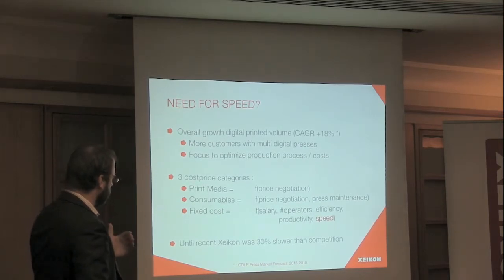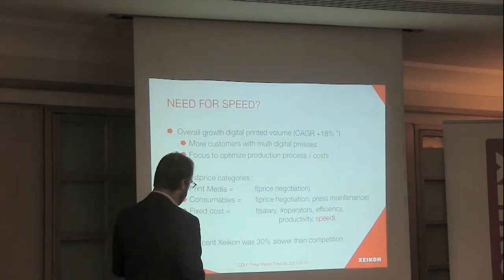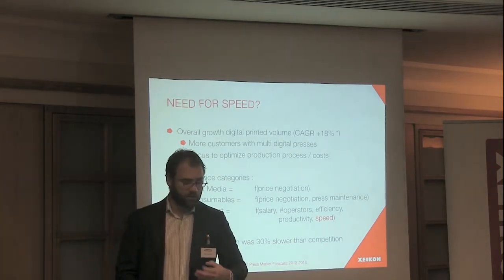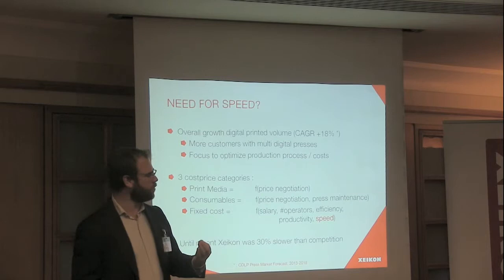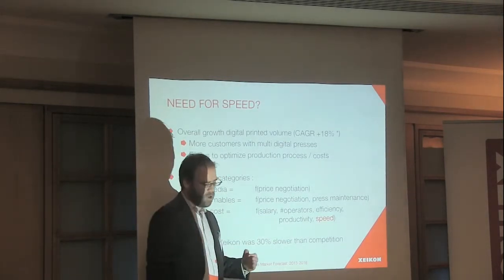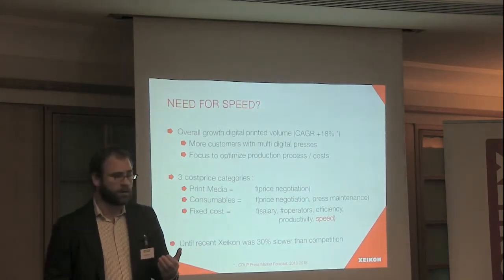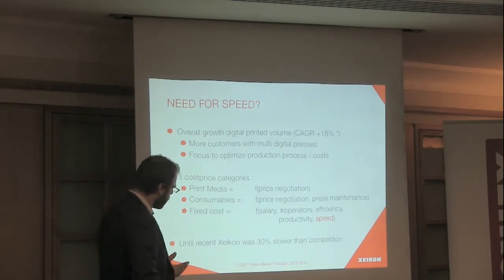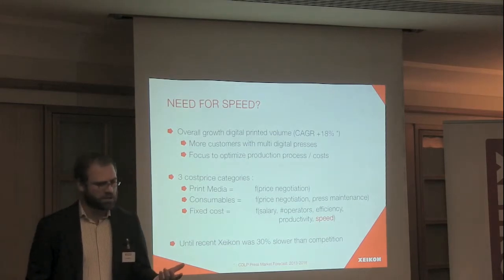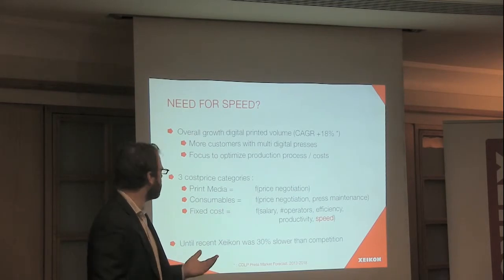And on top of that, until recently, the Xeikon 3300 and 3500 were actually 30% slower in pure speed. Not the productivity, but if you look at the pure speed, then the 3300 and 3500 were 30% slower than the other competitor from Israel. So taking these things into account, we said that if we would make a newer machine that has higher speed, that would be the area where we are going to make the difference.